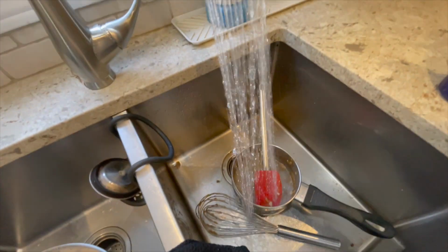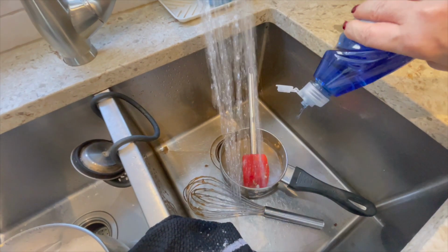Now get that pot soaking right away, because this caramel filling is so sticky, and I just like to get it soaking as soon as I am done with it. It just makes cleanup so much easier.